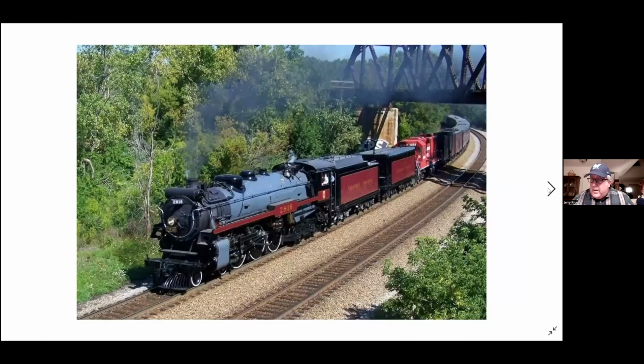This was a different time. This was on September 4th, 2007. Took this from the Watertown Plank Bridge. That's the old Northwestern Union Pacific flying overhead.